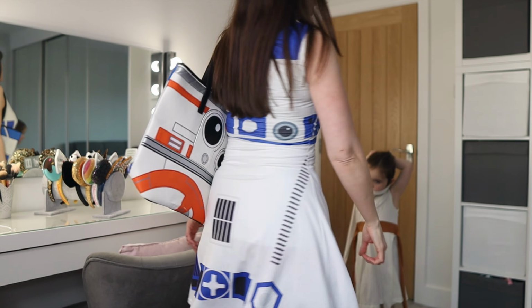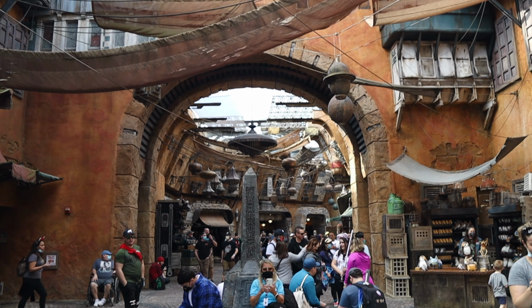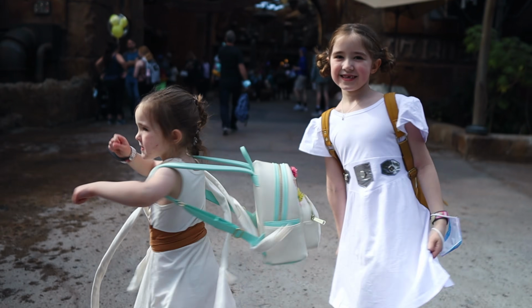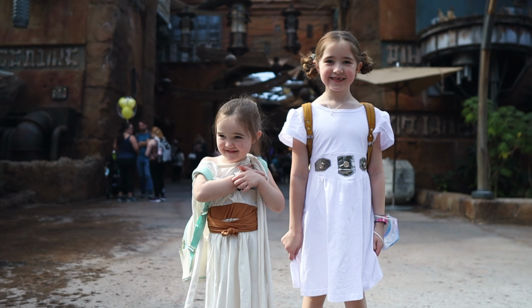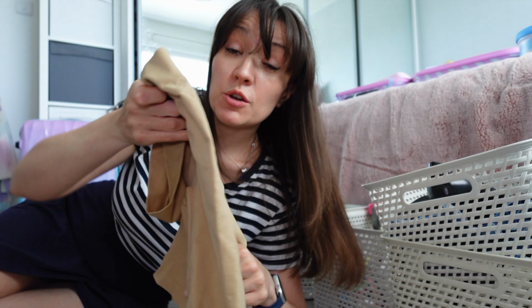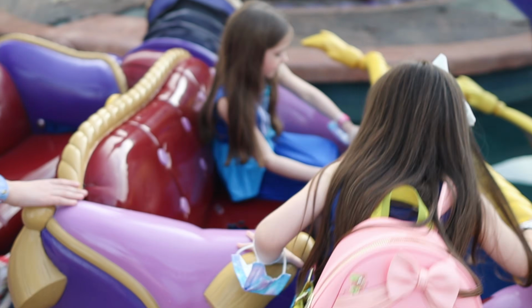I've got an R2-D2 dress that I wore last time we went to Galaxy's Edge, so I'm going to pack that. And luckily the girls' Rey and Leia dresses still fit them from back in 2022. We wear shorts under everything we're wearing anyway, so even if the children's dresses were slightly shorter, it doesn't really matter too much because we always put shorts under our dresses. That way it's not that different between a slightly shorter dress or a longer t-shirt because it's worn with shorts. We just find this better for getting on and off rides in the parks or if it's especially windy at sea.